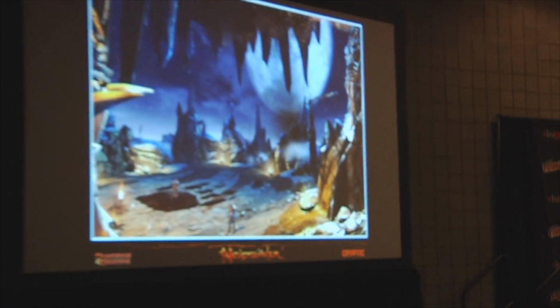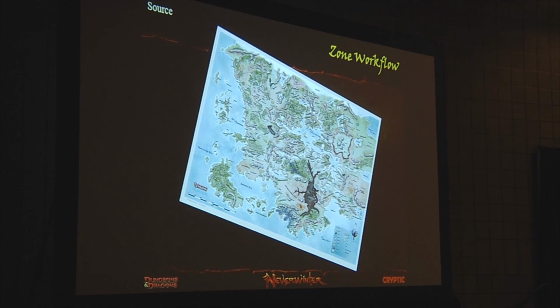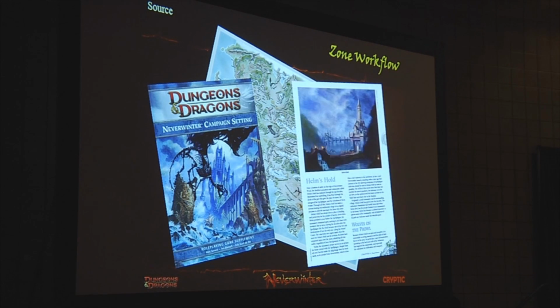And I'm going to hand this back off to Randy to talk about the zone workflow. Yeah, and so you kind of get a general idea of our back and forth process we do with design and art. I'm going to go back a little bit and talk a little bit more about Helm's Hold as our conceptual example. We'll step through the different elements of Helm's Hold, since it is what's featured in the Neverwinter setting.